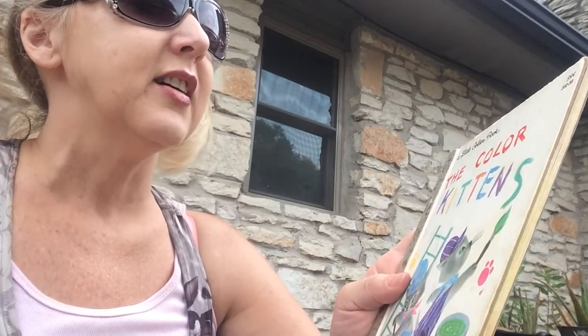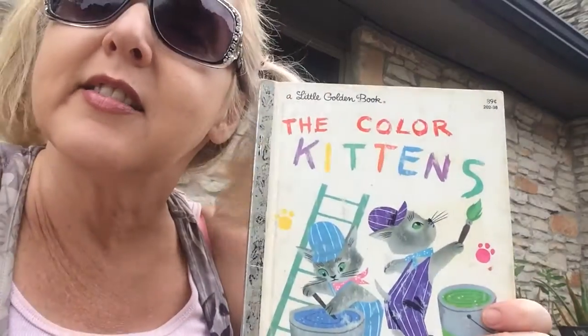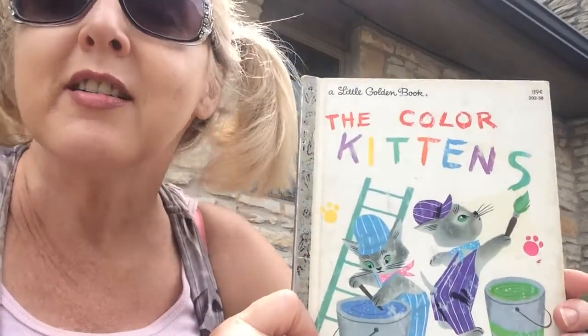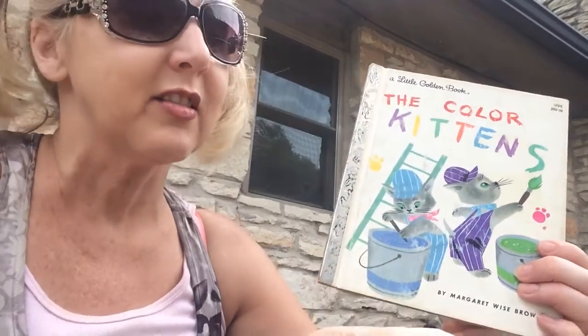I'm going to read Little Golden Books, The Color Kittens. This was my favorite book when I was a little girl. Their names are Brush and Hush, and they like to paint and they like colors.